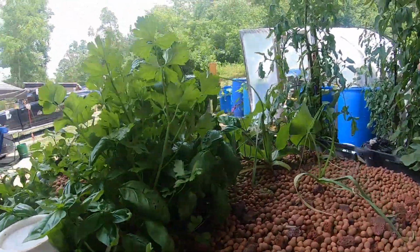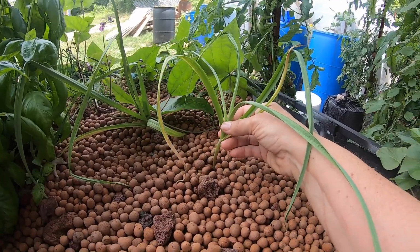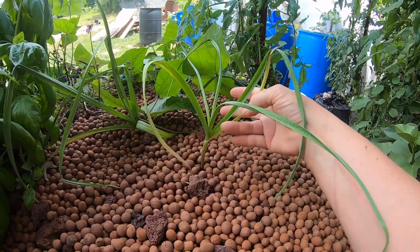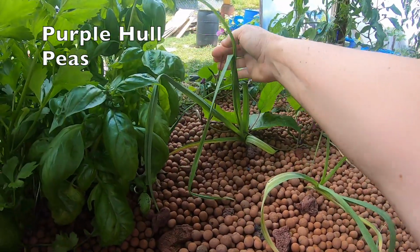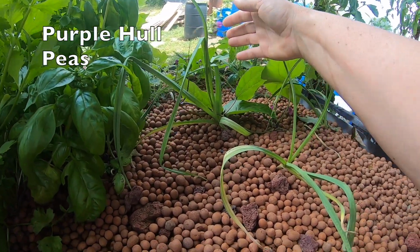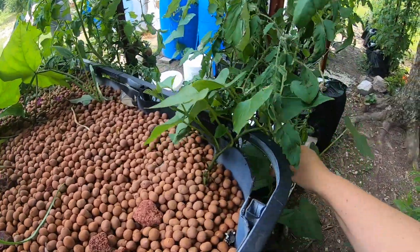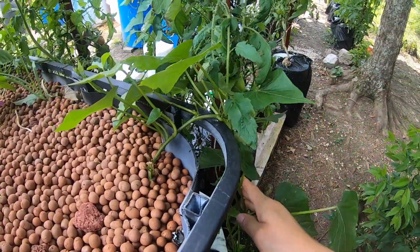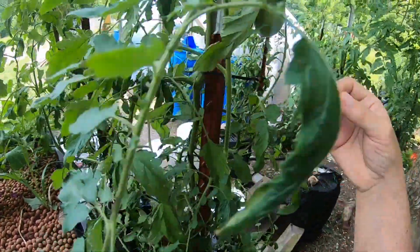This right here is garlic bulbs. He just put the bulbs in here, and look at how they've taken off. That's fairly new. And this is one of those other sweet potatoes. We've had the worst problem this year.